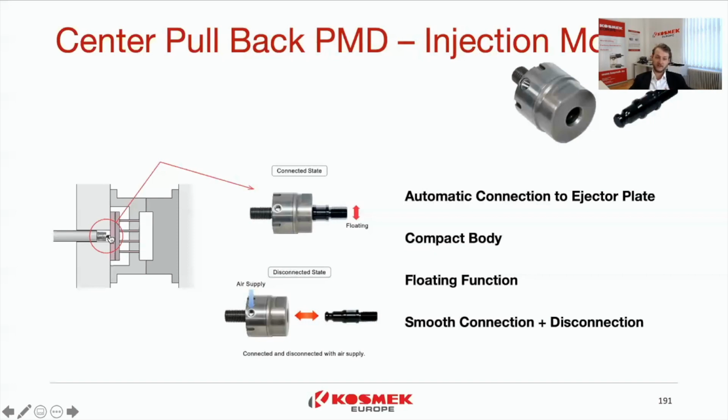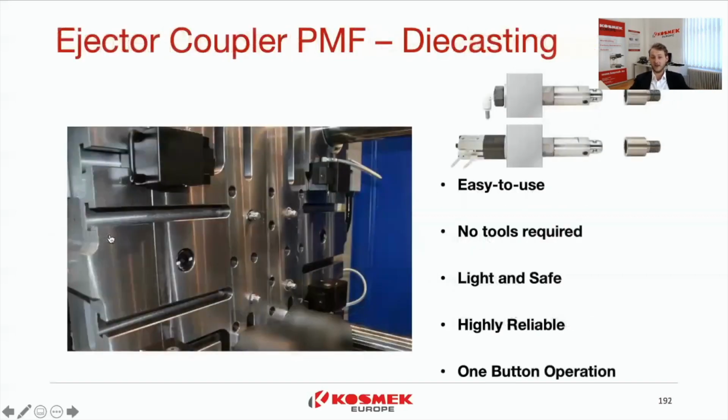And for the center pullback, we have also already seen the catalog and how we get to the catalog based on our website. Now we want to change to the die casting area, and first with the ejector couplers, the PMF. So once more, we divided these parts into two parts, the main body and the plug or socket side, as we call it.